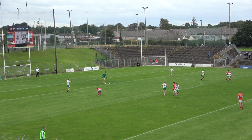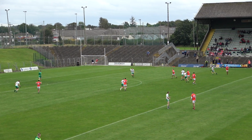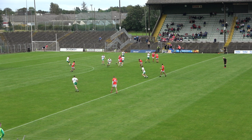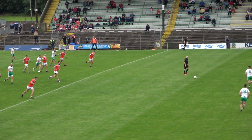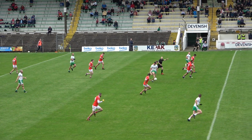5 minutes left. We need to get 4 points ahead. We need to get another point, and we need to get it quick. 19 for Trim, 2-10 for Pat's. 3-point game. 5 minutes left. Ball been worked out with Hagan again, the centre back. Gives it to Lynch, centre field. These older men are doing very well. They're strong men and they're not tiring.